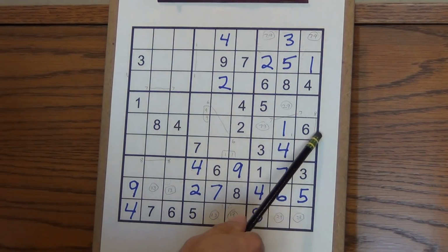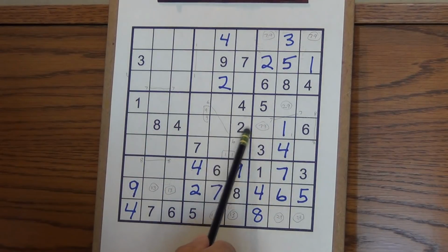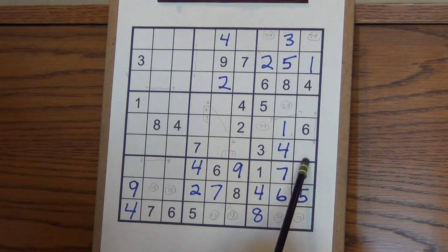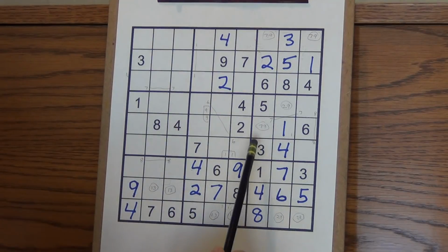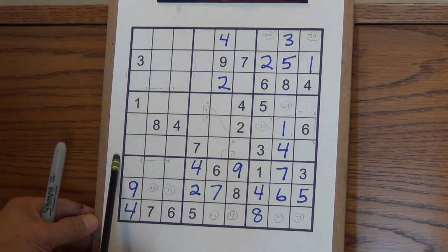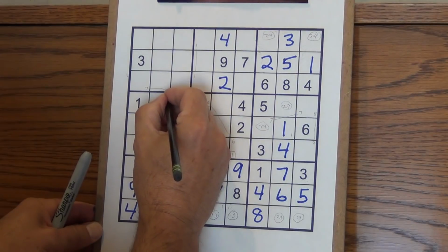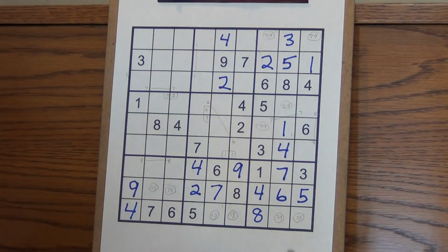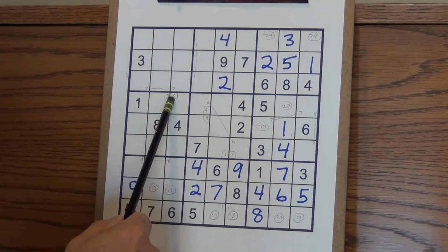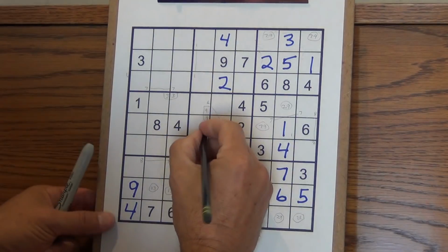Right now I think I just feel like going across this way. So I've got 1, 1, 1, 2, 3 is on the bottom. Okay, 3 is on the bottom, and it's on this side, so one of these two has to be a 3, so I'll go ahead and write them in. And I know now that if 3 is on the top, 3 is on the bottom, one of these two has to be a 3, so I'll go ahead and write those in.